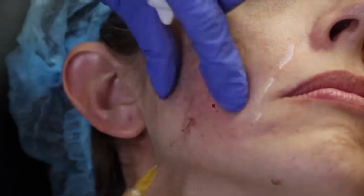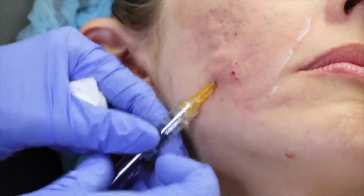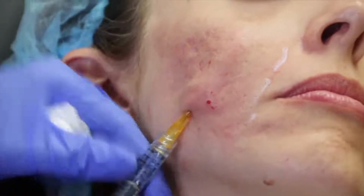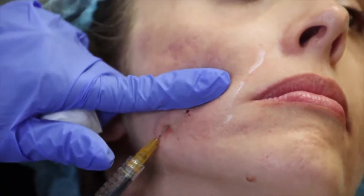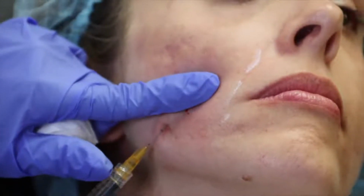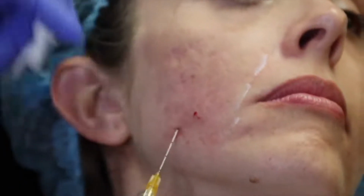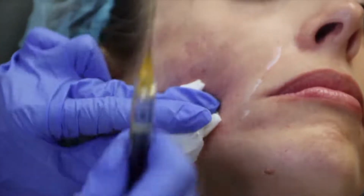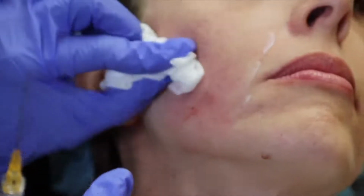So that looks better. And now I'm going to just go here, mid-cheek. She doesn't need a lot there, but again, just to balance everything. And this will also improve the lines around the mouth. And so this is RHA 4. And I'm going to show you, Crystal, we're not done yet. Just part 1.